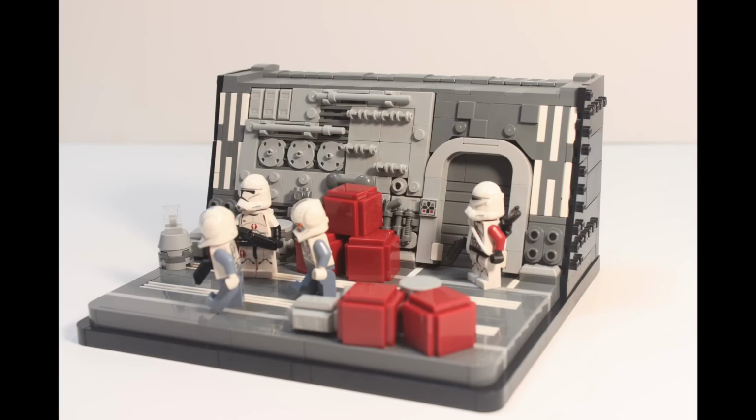This next MOC is by Tesone. It is simply titled "Get to Your Ships." So I like this MOC a lot, and I always try to make an effort to show off different unique wall designs, and this is definitely going to be one of those MOCs that called for it.